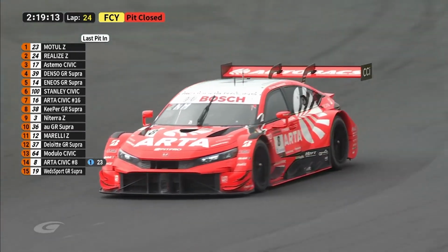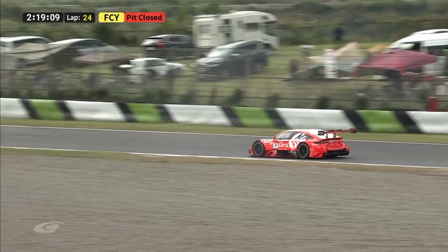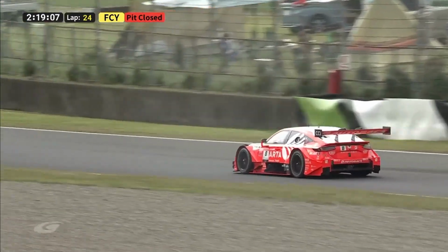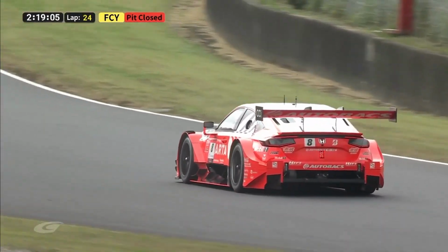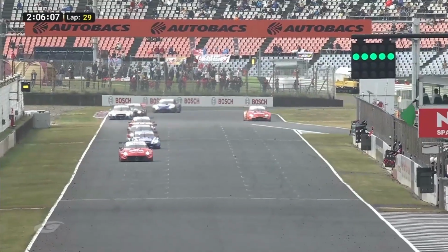More to the point, it's in the cockpit. There's a huge flashing screen saying FCY, yeah. So there's no excuse for it. That's unbelievable from a team of the caliber of ARTA Mugen, but Makino, Sato and Oyu. So it's going to be an interesting one.